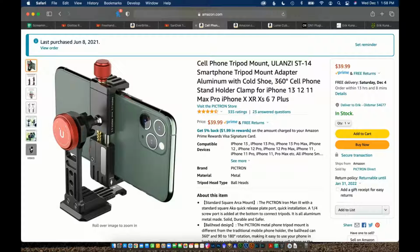You can see I bought it earlier this year. Been using the heck out of it. I love this versus some of my older mounts that had plastic components and would vibrate and shake a lot. Because this is made all of metal, it does not shake. This is the closest thing to the Really Right Stuff.